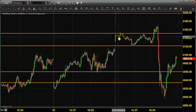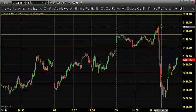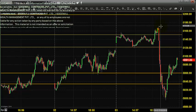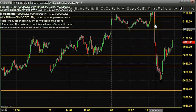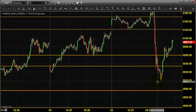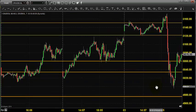So right after the opening, the price tried to move up, and it took support near 5,120 and created a new high for the day around 5,170s. And after that, you could see there was a very sharp drop, and finally the price gave a bounce back and closed near 5,091. So it had created a new high and a new low.